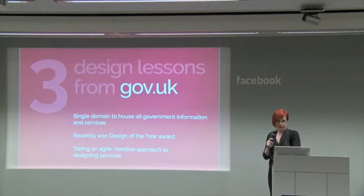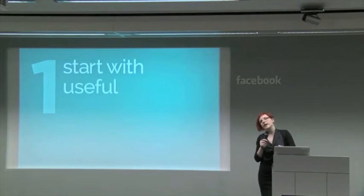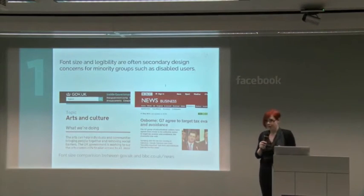So the first lesson is to start with what's useful. Too many sites have very cluttered pages. They have ads, animation, and very distracting calls to action. Gov.uk has done some very basic things which actually really challenge the design norm while really improving the user experience. The first thing they've done, and a lot of these things are very minor but make a huge difference, is to really increase the font size of all of the type that they have on the website.